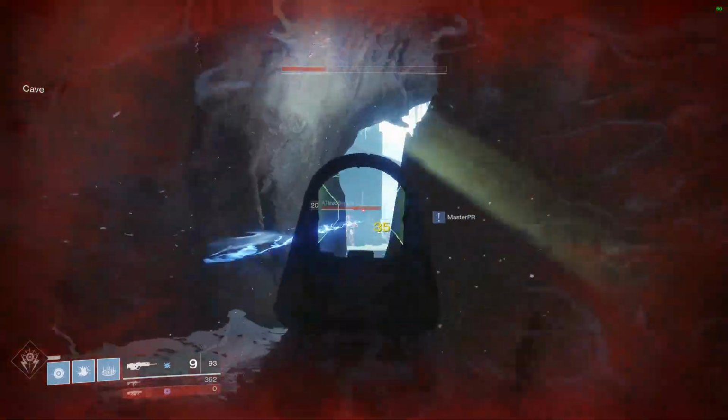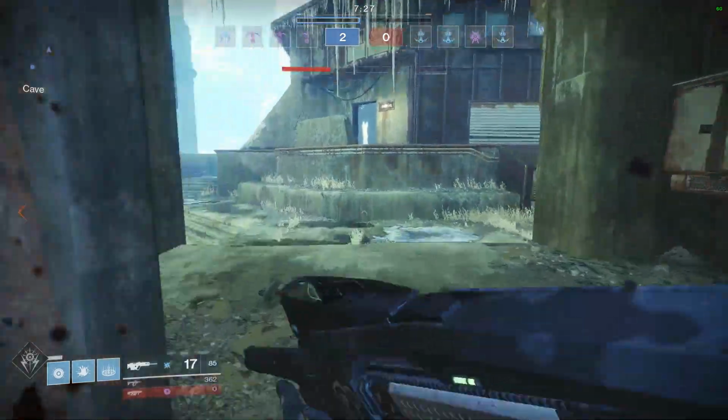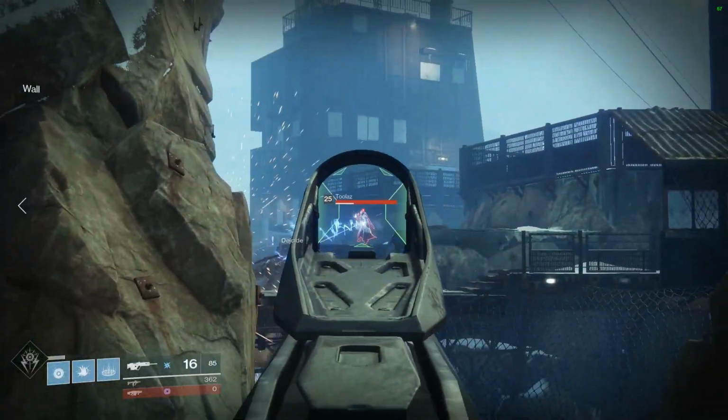I can't use this weapon seriously. It loses every single encounter it goes up against. If you're in a 1v1 and you both start shooting at each other at the same time, you will lose. 100% of the time.